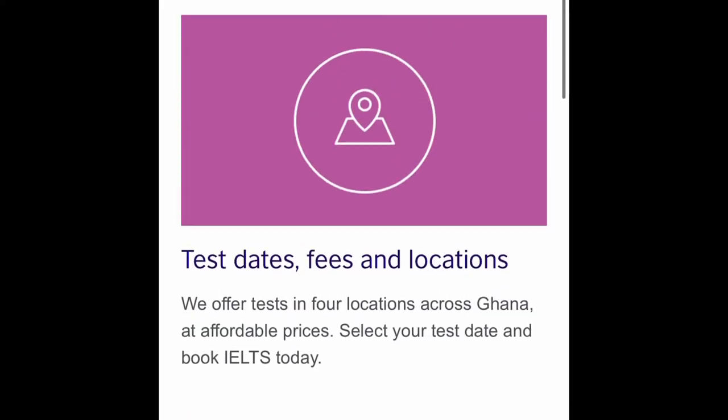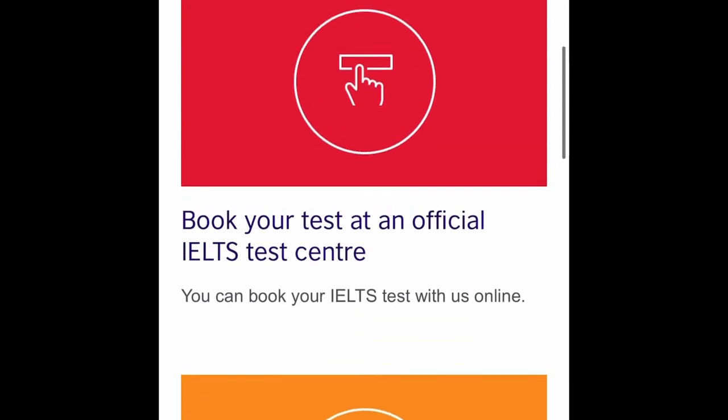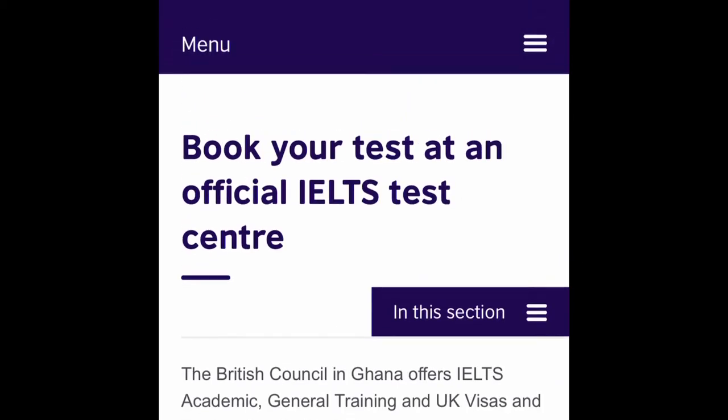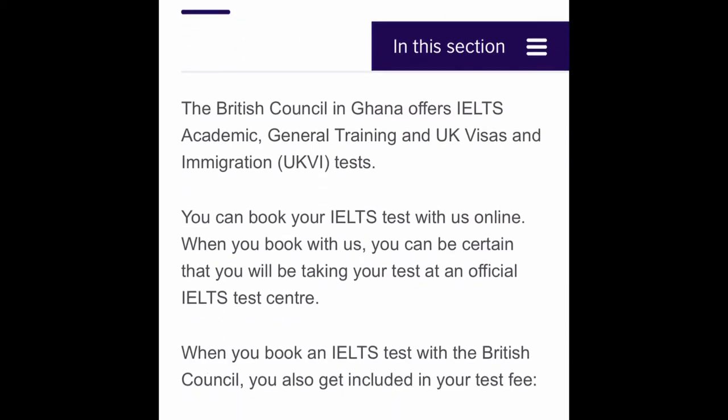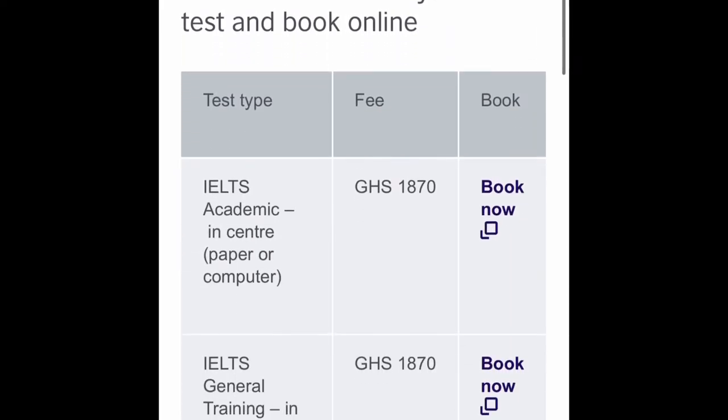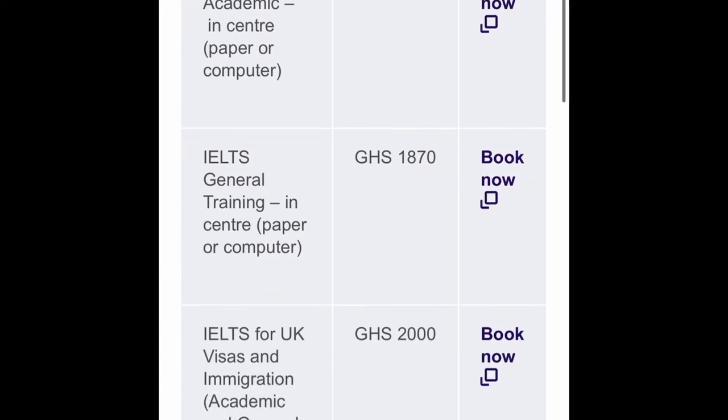So let's look at this particular one. Book your IELTS at an official IELTS test center. Click on it, and since it's the Ghana website, this is what you'll be getting here. So British Council in Ghana offers IELTS, academic training, UK visas, which is the UKVI test. So when you scroll down, you'll be seeing these price lists.